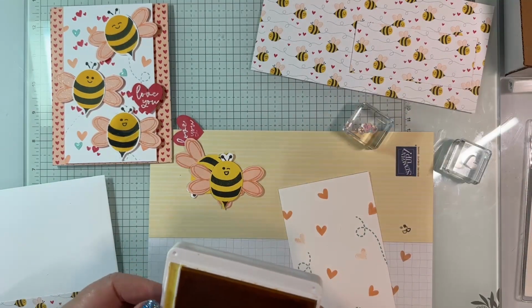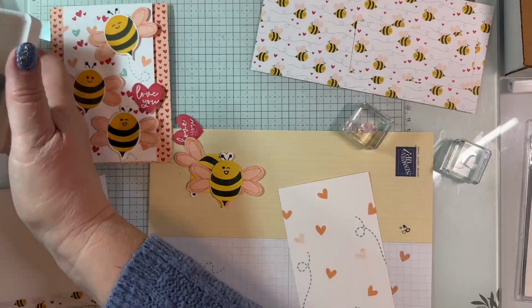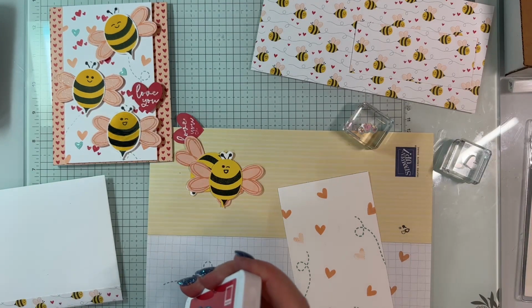Oh, I want Sweet Sorbet. That's what I want. I didn't get Sweet Sorbet out. Here it is. I've just got so much stuff in the way I can't reach it. Okay, a little Sweet Sorbet.